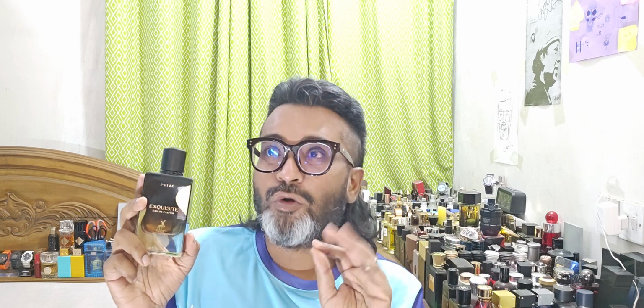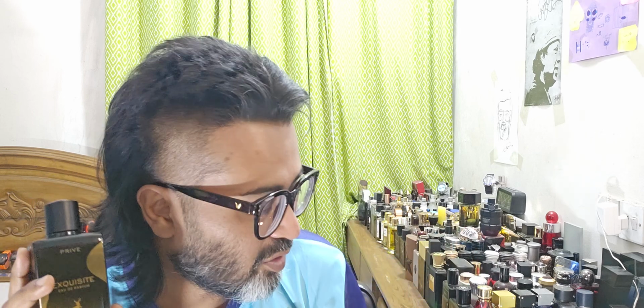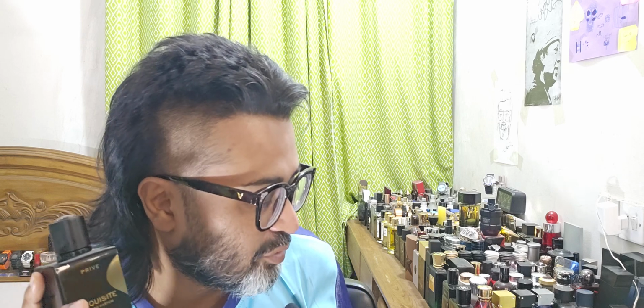Okay, I'll tell you what this reminds me of. This reminds me of the One EDP. I am showing you the EDT here. Such a great fragrance, the amber, the tropical fruit punch and all that, the cigar, the tobacco. But that one, the EDT and EDP, I wish that lasted longer.